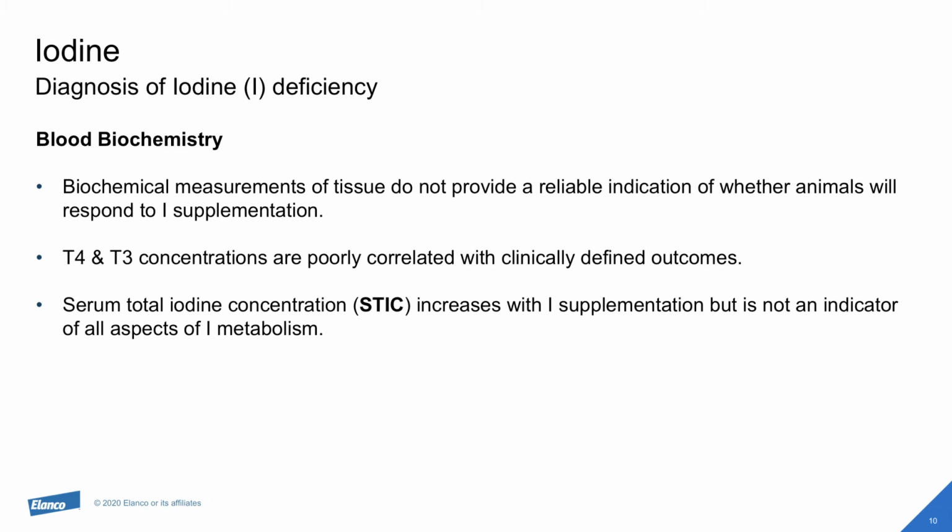their immediate metabolic needs. Despite the limitations of biochemical measurements, practitioners may feel that provisional reference ranges are better than nothing, so these are provided. Values that fall intermediate indicate marginal iodine status, and further assessment of a flock or herd is warranted.